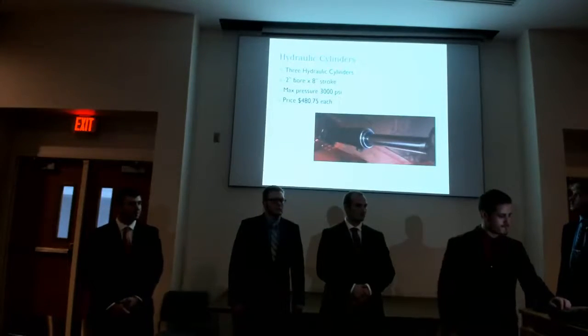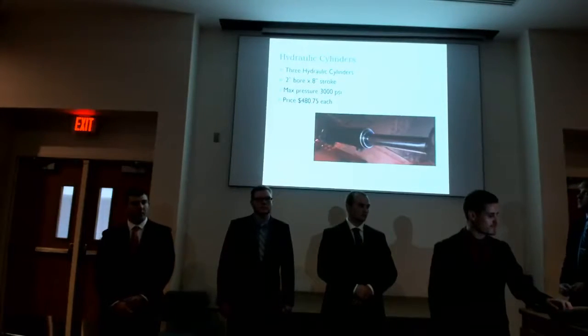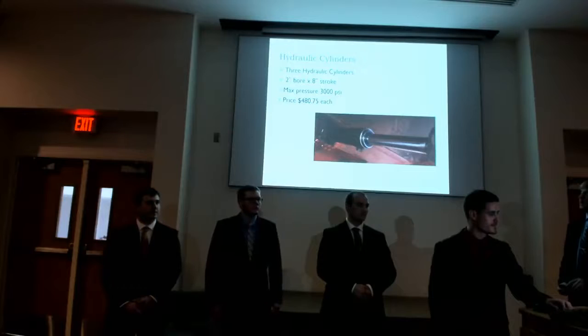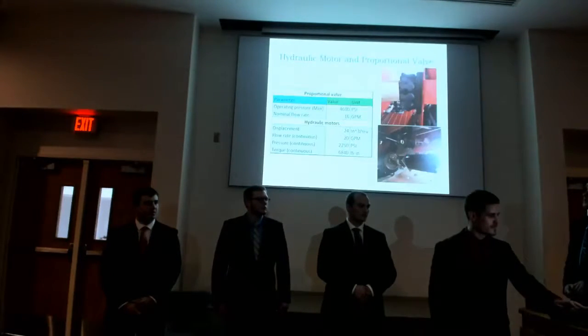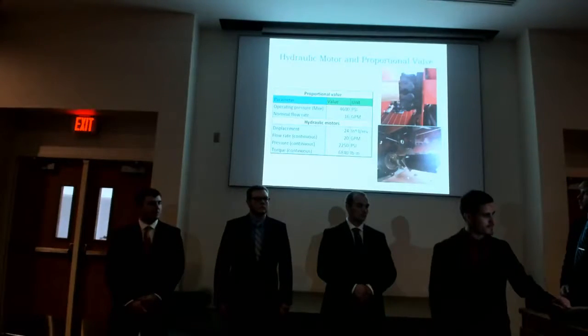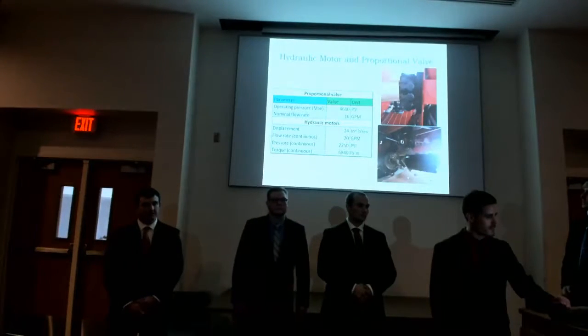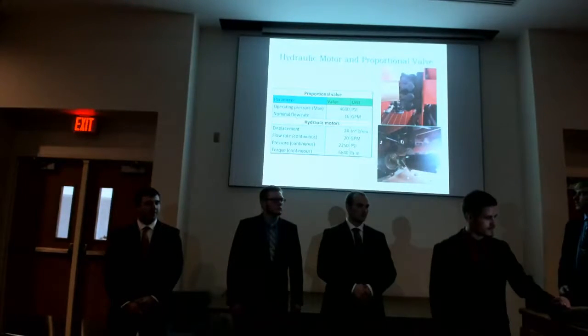So for the cylinders that we used, Ditch Witch provided us with 3 hydraulic cylinders that are 2-inch bore and 8-inch stroke, and our max pressure for those was 3,000 psi. And for the proportional valve that we used, the operating pressure was 4,600 psi, and the hydraulic motors that we used were 24 cubic inch displacement with an operating pressure of 2,250 psi.